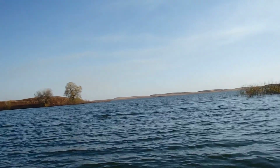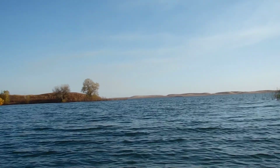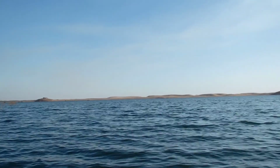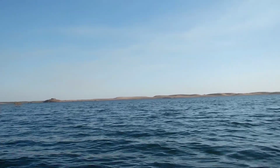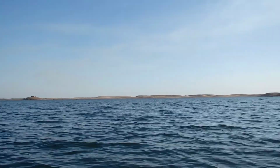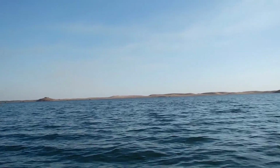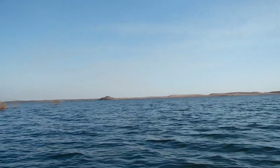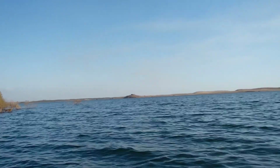Love it. Absolutely love it out here. A red-tailed hawk in the tree over to my left is talking to me. Well, this is a big wide open part of the lake, so I will not be going out there. There's a whole bunch of California gulls in front of me on my left, coming across the front bow.